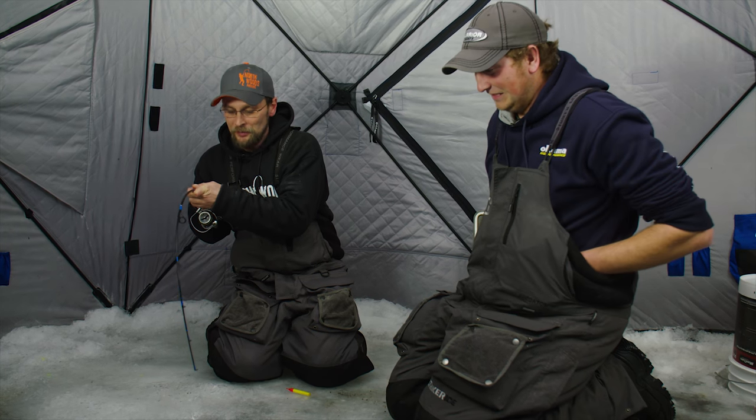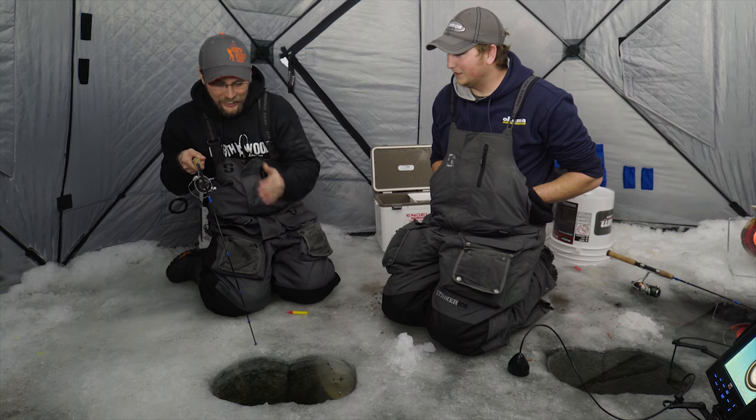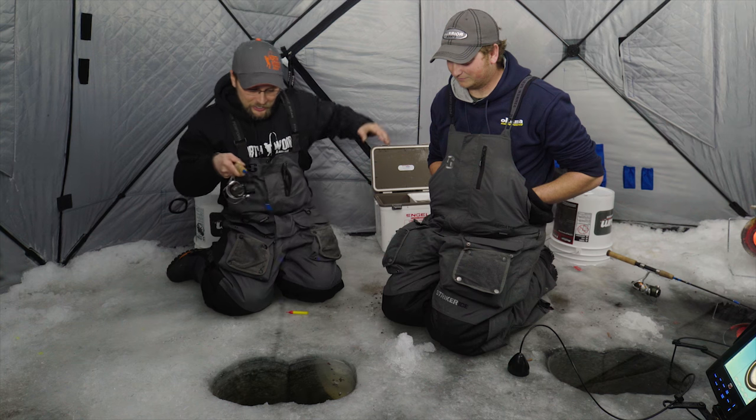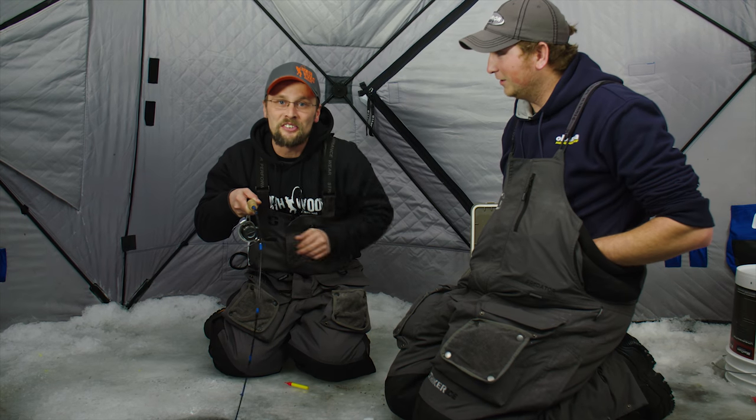Yep. He marked real big. And we saw him come in. I was probably still 10 feet above him. Dropped it down, set my bobber. And I thought maybe I triggered it myself. But once again, hooks, that's our free.